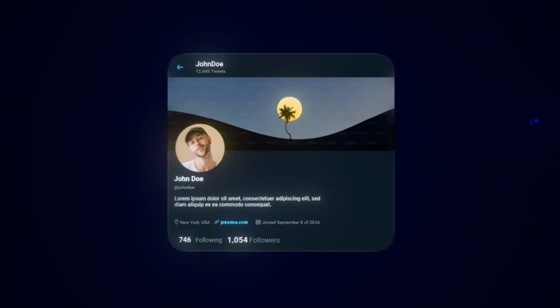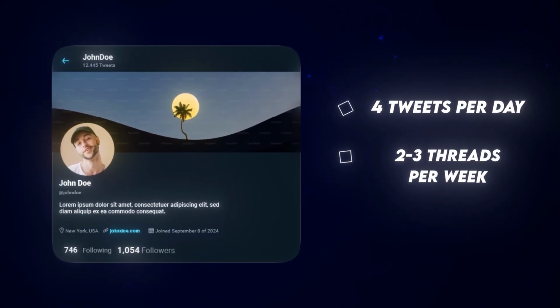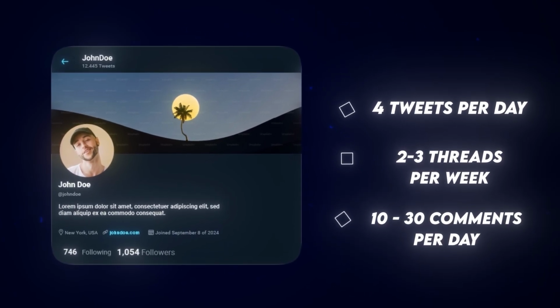Build friendships, build connections. Now, as your account is beginning to grow, the amount of comments you do matters less than the amount of tweets you put out there. So once you're above 1,000 followers, you should be doing about 4 tweets per day, 2 to 3 threads per week, and anywhere between 10 and 30 comments on other accounts per day. Responding to all the comments on your own account is still a must do. Reason being is because when you reply to people, it actually pushes your content back into the timeline, back to the top, and gives you an even bigger boost in the algorithm.